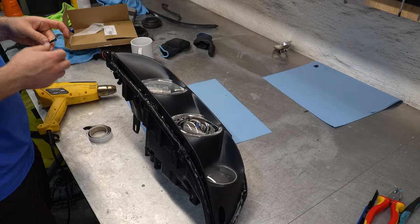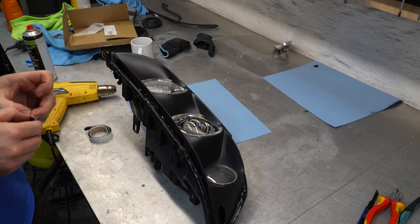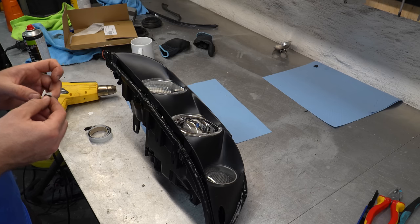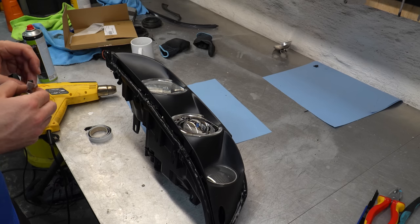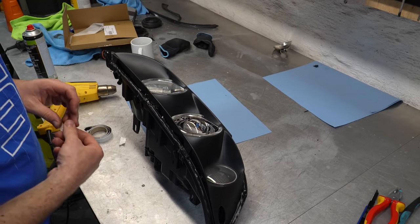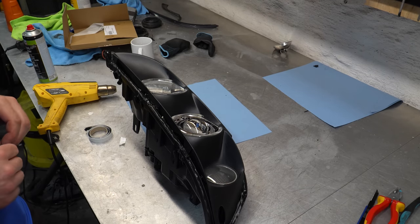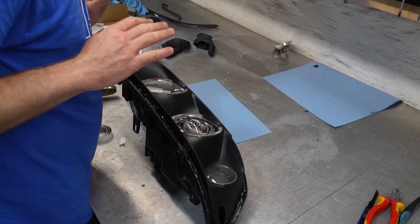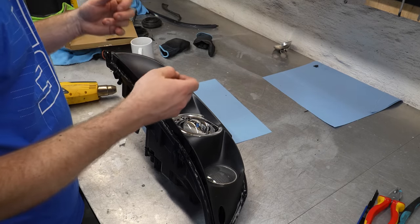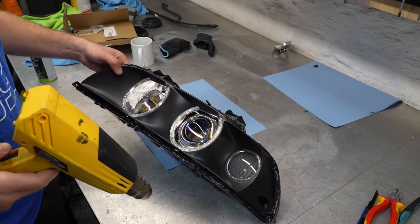So a lot of people here like to install aftermarket angel eyes, halo rings. I don't like to do that because as soon as you do that, to me that completely ruins the headlight, because you can immediately tell that it's aftermarket, it looks ugly, and most importantly, it's far too bright. It just shines so much, it looks unnatural. So me personally, I always keep original angel eyes. Now we're gonna heat it up some more and then install the cover.